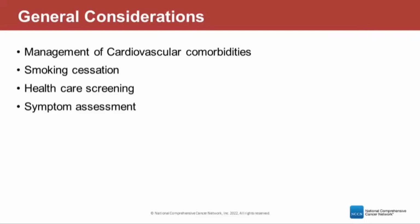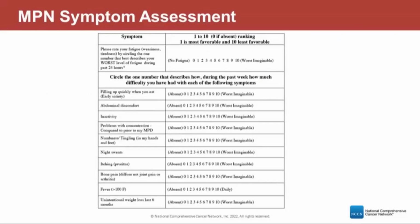And then doing what's called healthcare screening. So making sure that women are up to date with mammograms and pap smears, and everybody is up to date with their colonoscopies and those kinds of things, because like I said before, the goal of living with an MPN is to live well. And so managing the rest of your medical conditions or preventing other medical conditions is really important. And then I discussed this previously, but symptom assessment is also really important.